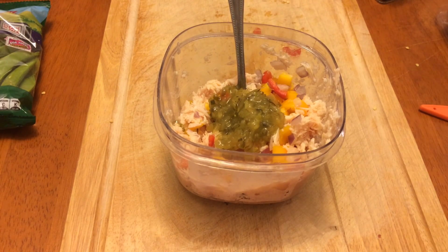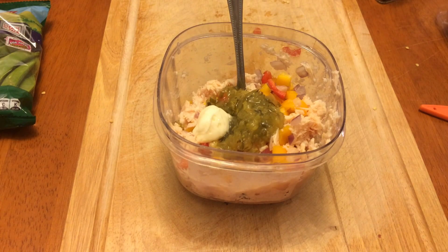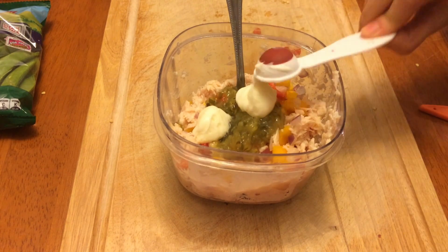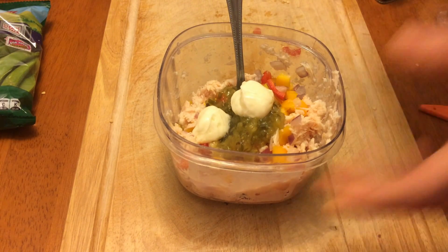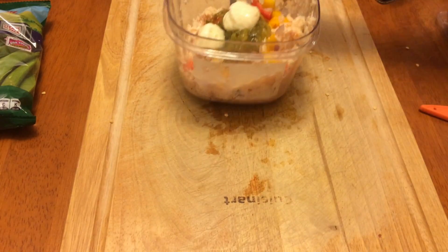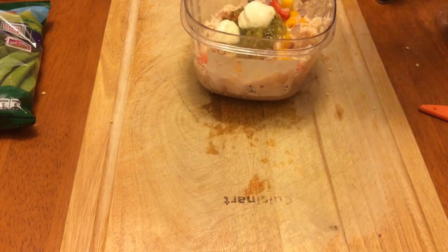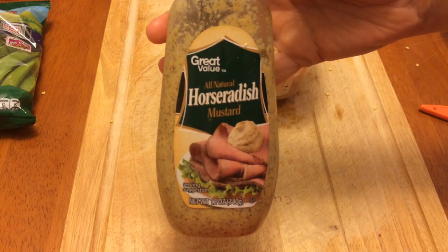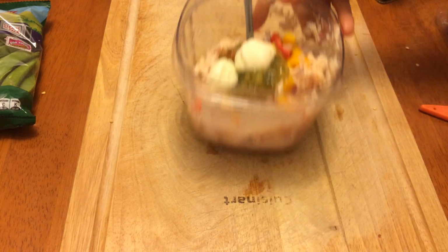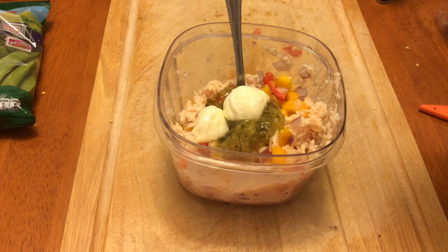I'm going to add 1 full tablespoon of mayo, fat-free. I'm using the fat-free mayo. Let me show you, this is 1 tablespoon. And then I'm going to add some of this horseradish mustard, and I don't measure it. I just put some in there until it looks good.